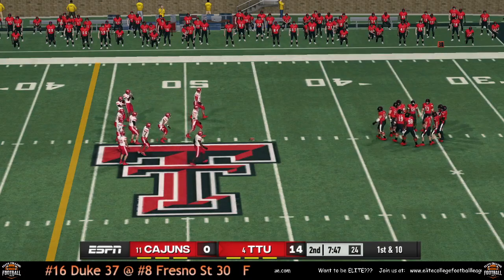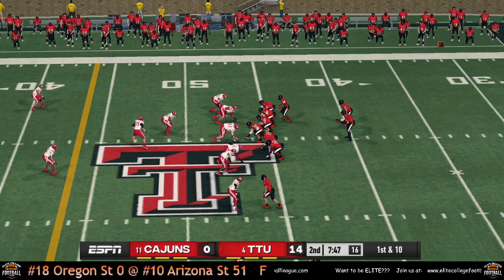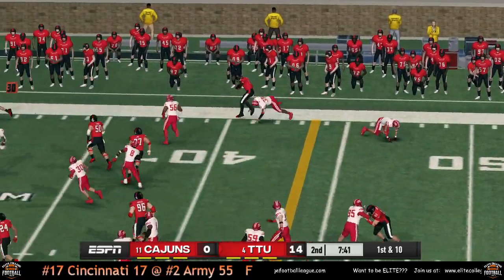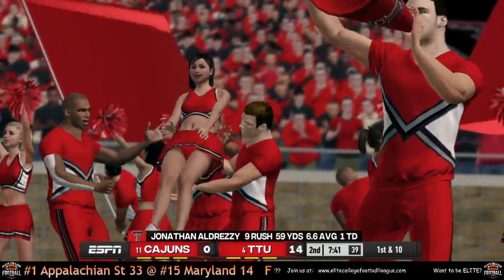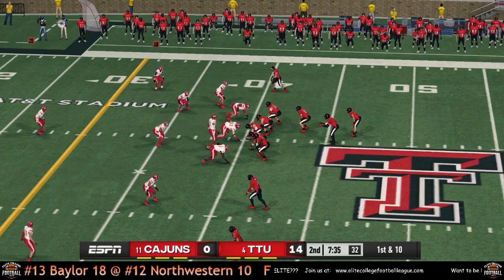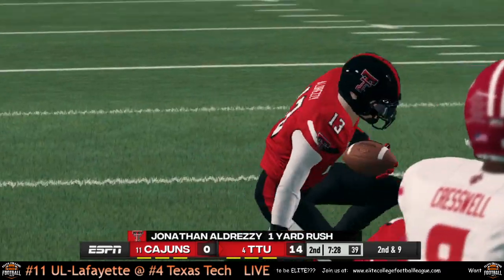You think about the challenges these two teams are facing. On one side, you've got to find a way to keep building on your lead, and on the other side, you've got to find a way to get back in it. He's on the run. Sheds that one. He's knocked out of bounds around the 40-yard line. From the 40-yard line, first down. Makes it out to maybe the 40-yard line.